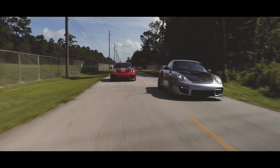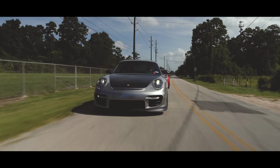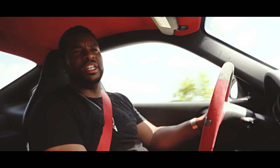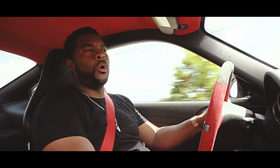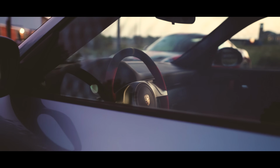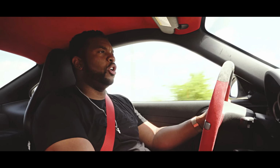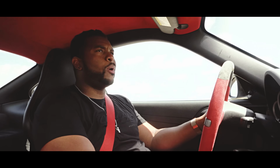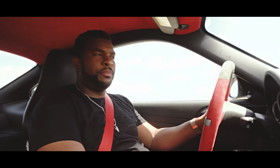Again, as far as its compliance on the road, it's not too bad. It's not as nice as newer cars, but it's not too bad. You can deal with it. It definitely doesn't feel as technology forward as the newer cars. You have more of an old school dash. The audio system sucks, it's terrible. The PCM is terrible, navigation is terrible. But it's a GT2 RS. Again, you don't buy it for all this stuff. You buy it for the experience.